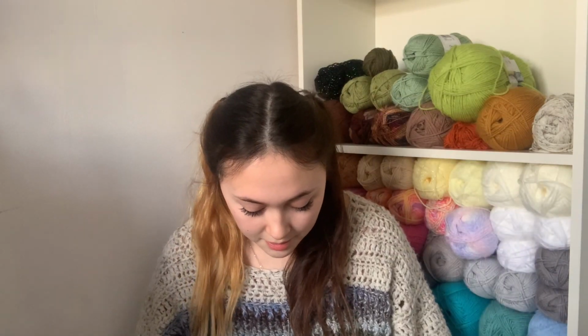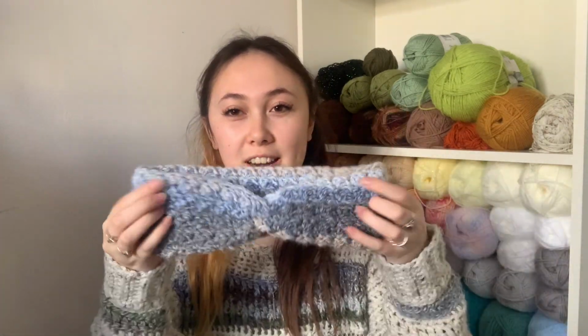Next up, I've worn this a few times. I wore it in London and it was raining, so it's kind of stretched out a little bit, and it's gone very fuzzy, but still cute.